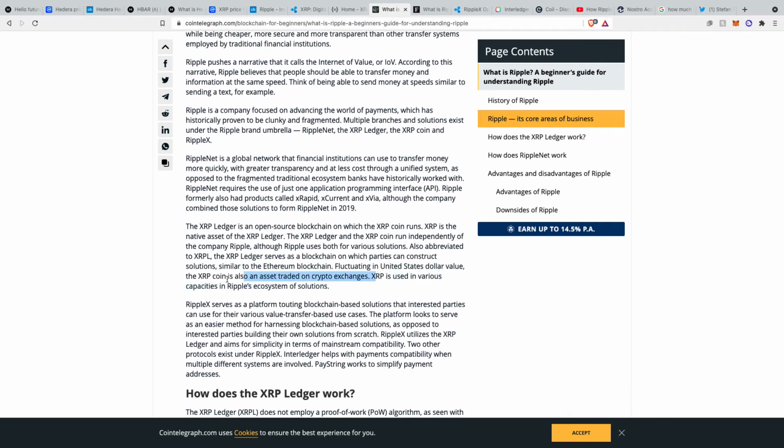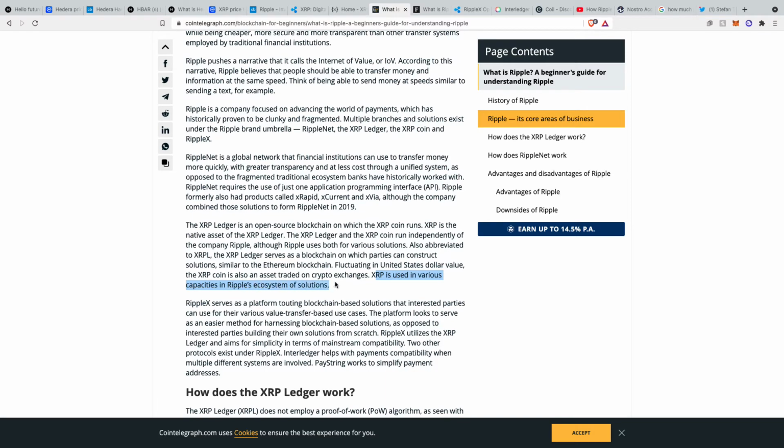XRP is used in these various capacities in Ripple's ecosystem of solutions. So with all these money transfers and money flowing through it, that is going to increase the price of XRP as well, on top of the speculation. And then there'll be a floor. It's like filling a bathtub with water. It's just slowly rising, and all of a sudden it's at the top and it's pouring out. That's what's going to happen.